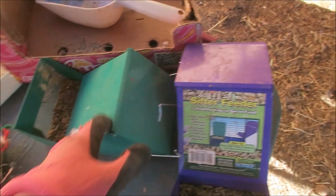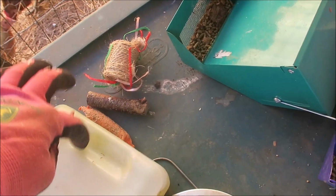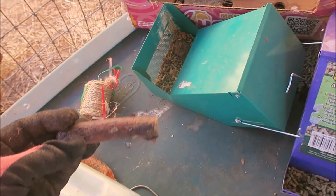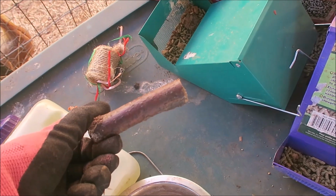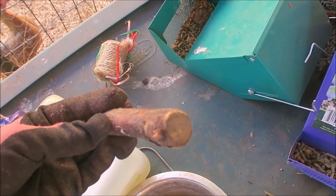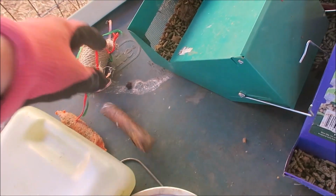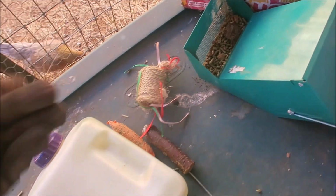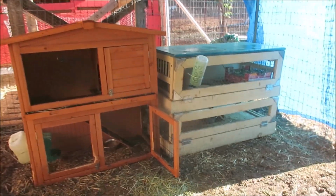We have their food that we're gonna refill, and I was laughing because Carmel had this, which is from Mocha's cage. It's a piece of wood, and at first I thought it was a carrot that went bad, but no, it was just a piece of wood that he stole from Mocha's cage, which I thought was really funny. And then they have their little toys that they like, and we're gonna throw some stuffed animals in there today too. I moved both the bunny houses so they are right next to each other.